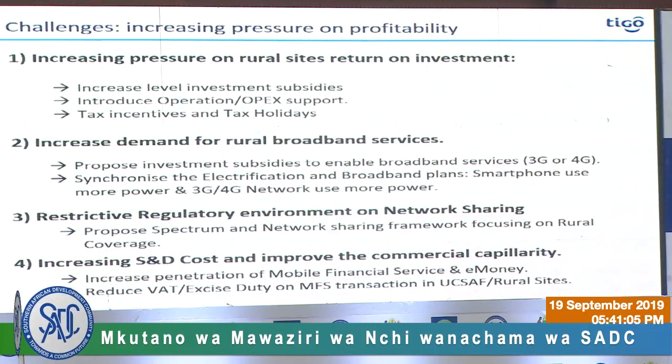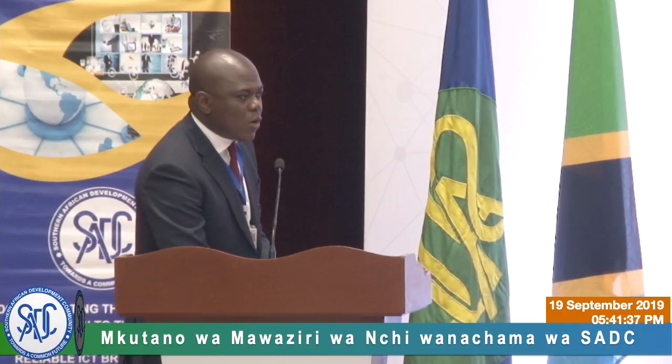The other one is on the increased demand for broadband. It's a factor of electrification. If we can synchronize all our efforts around the electrification programs that are going on in this country, we should be able to bring much cheaper access to broadband in some of these communities. The third one is infrastructure sharing, and I will dwell a bit on that later. And then most of the things that we are doing now around mobile money and the financial inclusion space is really helping us reduce our cost.